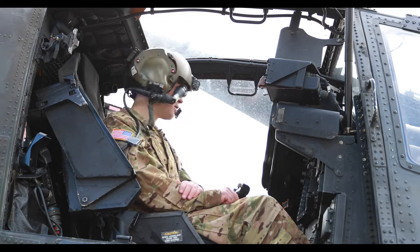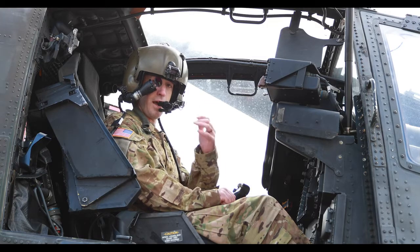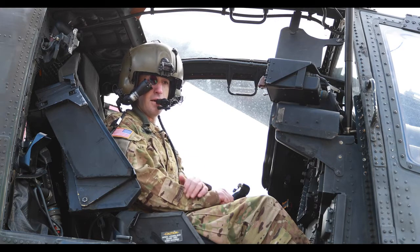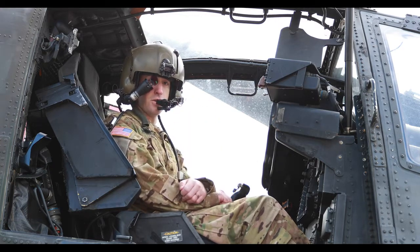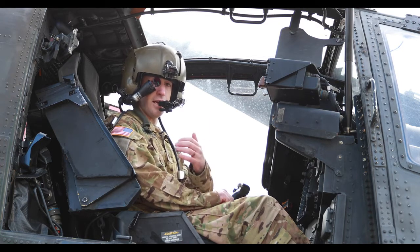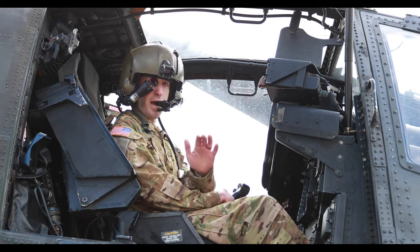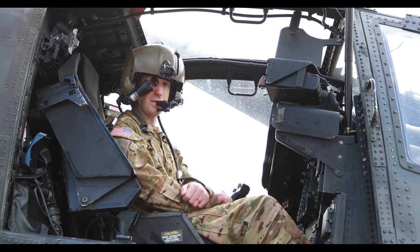So wherever we look and turn our head, that camera will move because there are sensors to my rear that detect where my helmet is looking. And if I look off to the right, that camera will look off to the right, show the image on the screen, and then I can see what that FLIR camera is showing me. So I can fly, like I said, in a pitch black night with no moon, no stars, cloud cover. I can still see just as good as I could during the day.